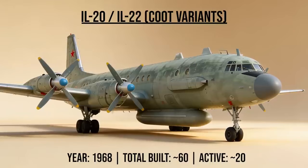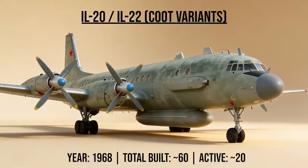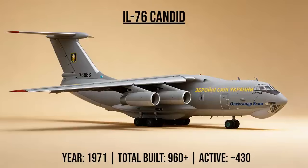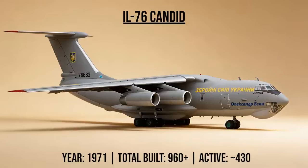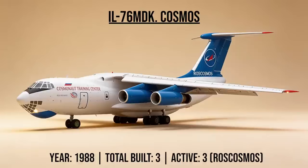IL-20/IL-22 Kut variants, the spies, militarized versions of the IL-18 bristling with antennas. They intercept radio signals and coordinate battles. IL-76 Candid, the workhorse, the icon. If you see a Russian military cargo plane, it is this one. With its glass chin navigator station, it can land heavy tanks on dirt strips in Africa or Antarctica.